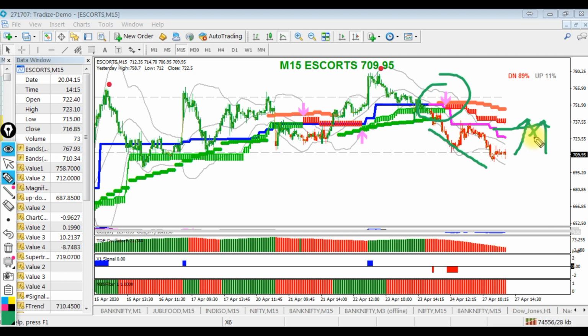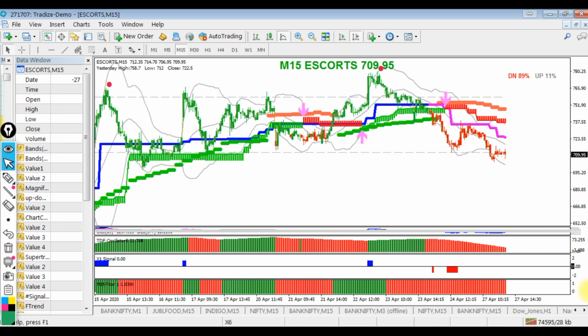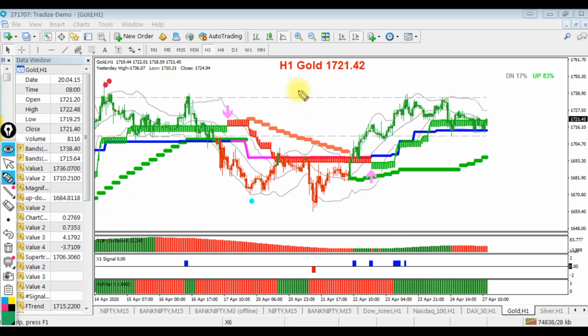From that particular level you can reverse the position. And we will see commodity charts now. This is the MCX Gold chart, 1 hour time frame.